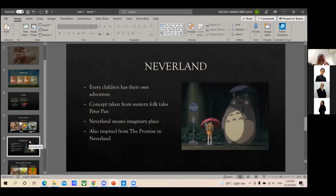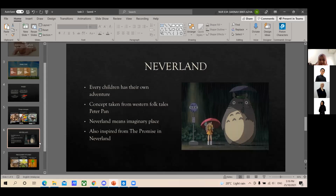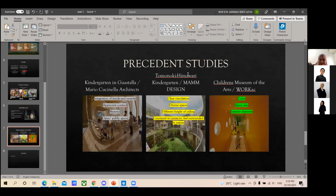Tapi bila madam cakap tadi, saya memang terasa nak buat sensory sebab saya rasa saya banyak search pasal sensory punya ideation. So I will skip this. First I will change it. Then for the precedent study, I have 3. One is kindergarten in Guastalla by Mario Cucinella Architects.